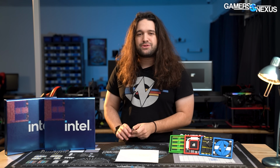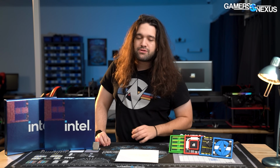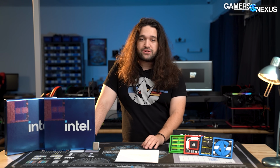We don't have anything to worry about with MCE this time. We're testing with the Intel default guidance on a Z690 Asus Hero board. So these are compatible with Z690. There's Z790 as well. We're not looking at those boards today. And then DDR4 and 5 are both supported with the new Raptor Lake or 13000 series CPUs.